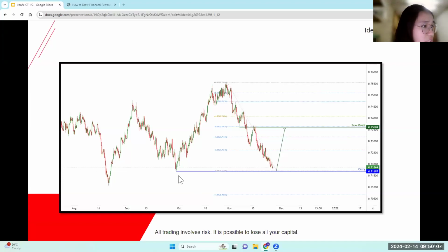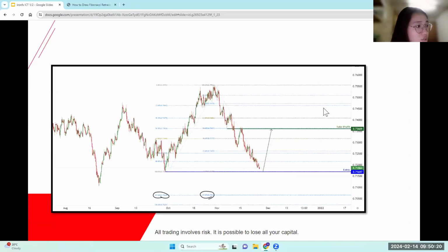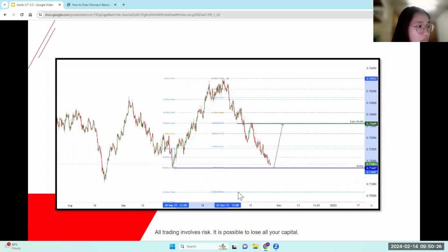So we have our entry at this swing low, and our take profit is at this overlap level. That's in line with a 50% Fibonacci retracement. Okay, so you can see we're expecting price to go towards our take profit, taking note of these levels that are lining up.